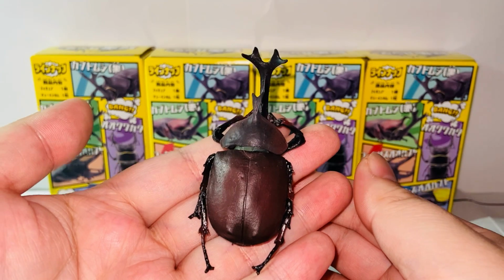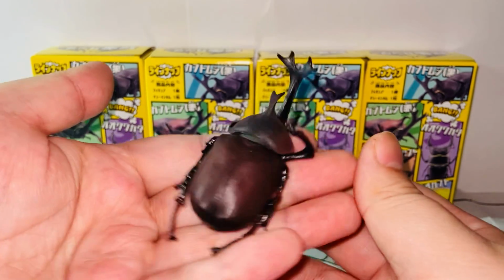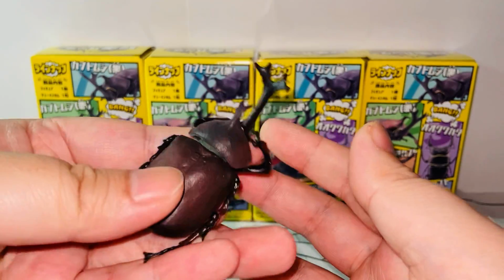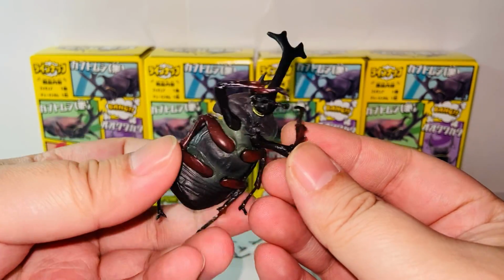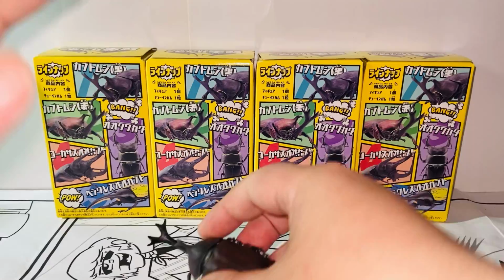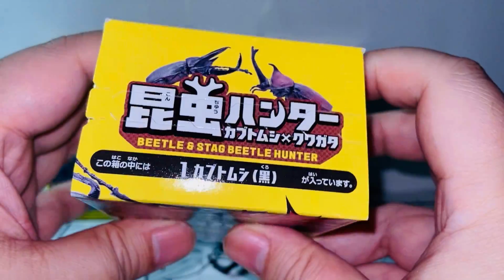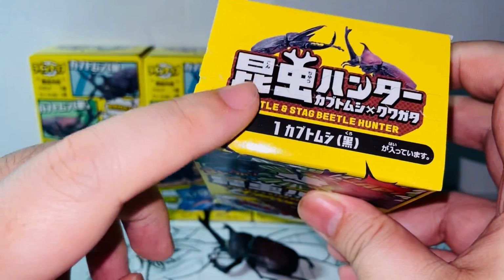Anyway, so this is the red Japanese Rhinoceros Beetle, aka the Kabutomushi. Very cool. Anyways, let's get straight to the rest. Let's open this one. This one is number 1, Kabutomushi. This is the black version.